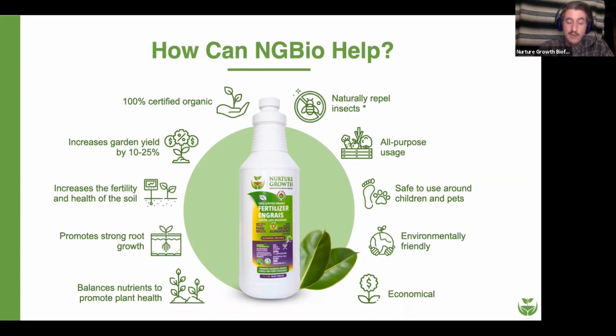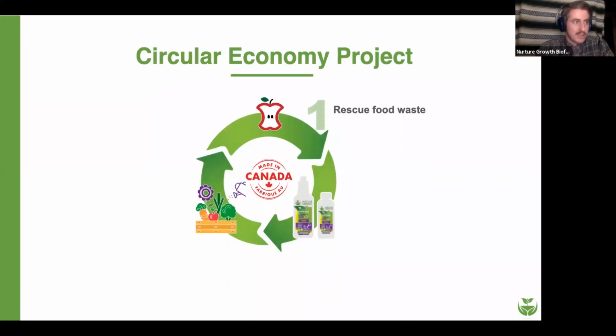I put a little asterisk beside "naturally repels insects" because, for the record, we're not a pesticide and we make absolutely no claims to be. However, enough of our growers have reported a lack of pests or fungus after they started using Nurture Growth that I'd feel remiss if I didn't include that point. But by all means, that's a very secondary, accidental bonus. It's definitely not what we intended, and it's not what we market our product as. It's a fertilizer.